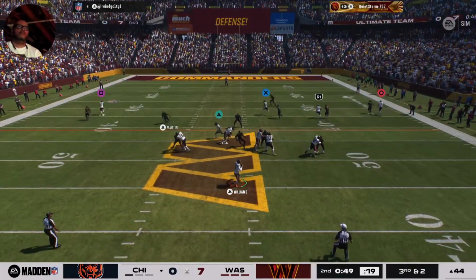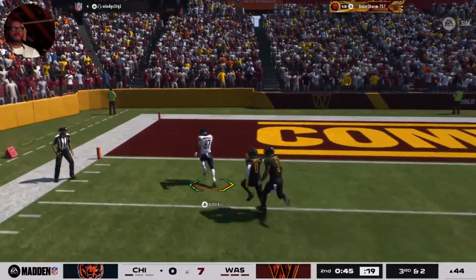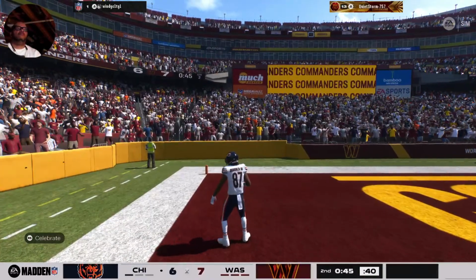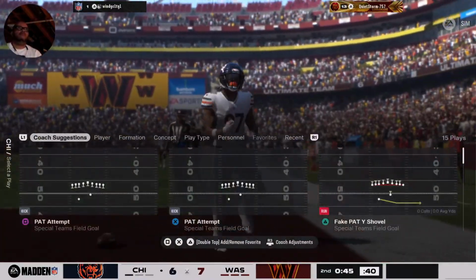Third and 2, Williams. Finds him on the crossing route. And he's going to score. Touchdown, Chicago! The Bears earn the chance to tie before halftime.